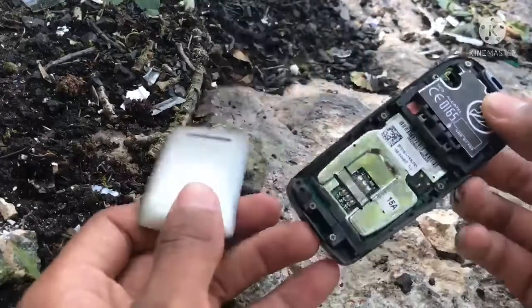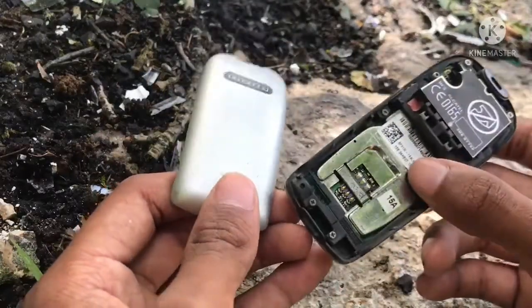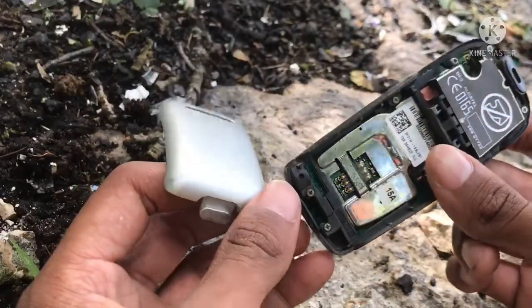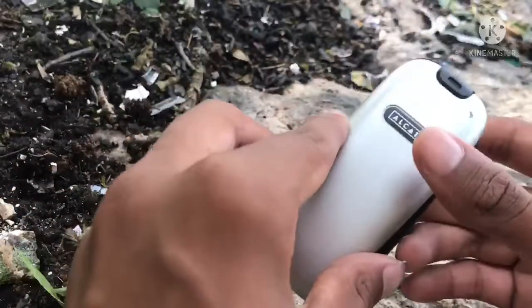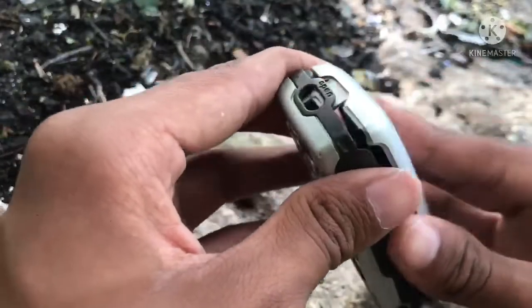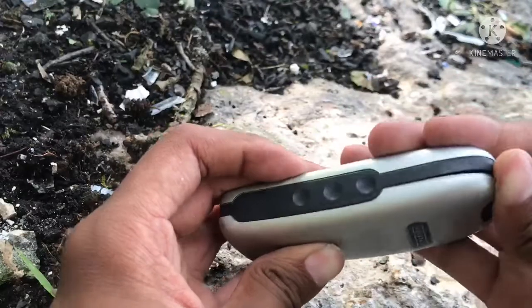And this thing didn't come in with a battery. And it was completely, it's in very bad condition. So, what more is there to say about this stupid little thing?